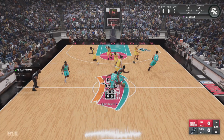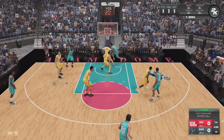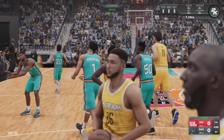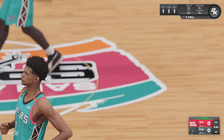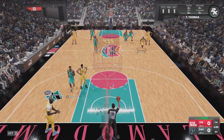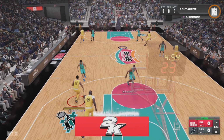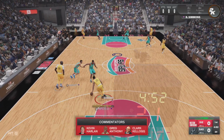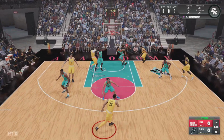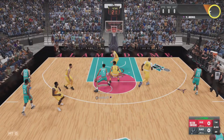And it's going to be the Spurs off the tip. Pass to Wembanyama. Out of bounds. Orlando takes possession. And here's Simmons. He'll bring it up for Orlando. To the middle. Stolen by Robinson. Fast break. Here they come.